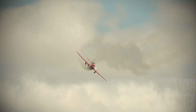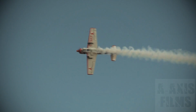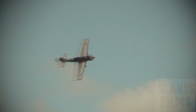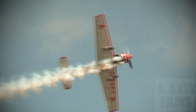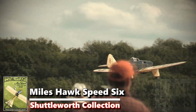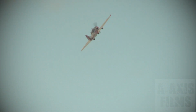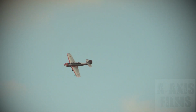Soviet and Russian aircraft was optimised for operation in the sort of harsh climates they have to fly in over there. The Miles Hawk Speed 6 getting airborne underneath. Simple design in many ways, the Yak-52. The series production of the 52 was all carried out by the Aerostar company in Romania, starting in 1978.